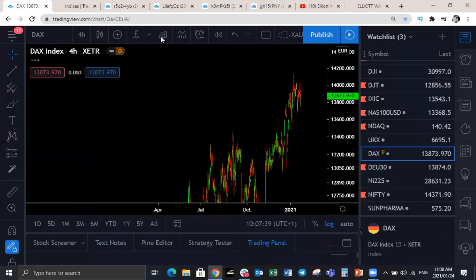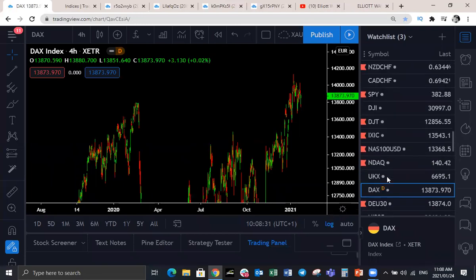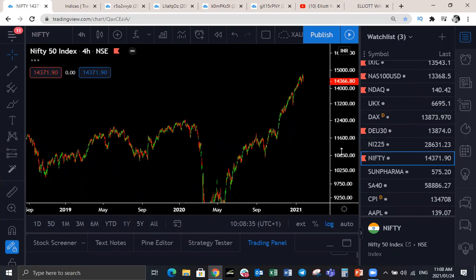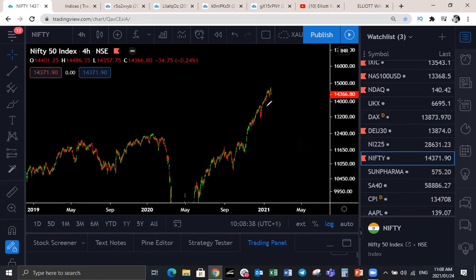And lastly, we've got the Nifty. It's not one of the listed instruments, but we analyze it here. We're looking at another continuation pattern. It's going to push to the upside still.